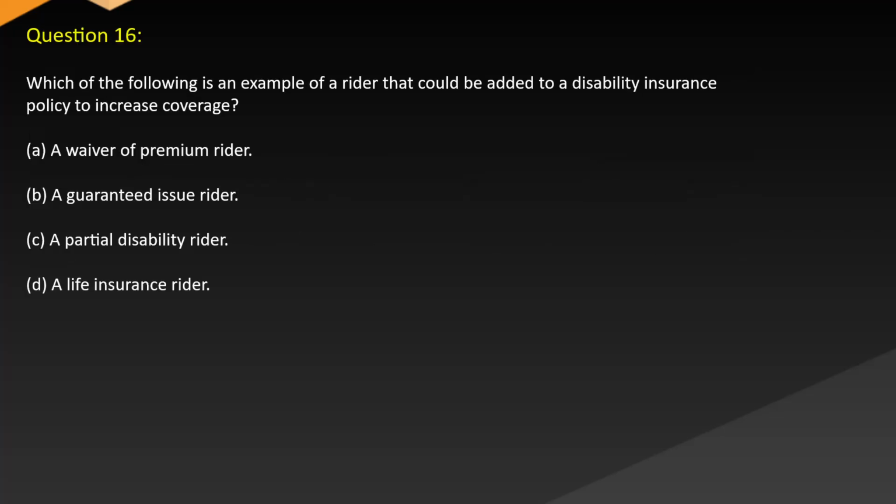Question 16. Which of the following is an example of a rider that could be added to a disability insurance policy to increase coverage? A. A waiver of premium rider. B. A guaranteed issue rider. C. A partial disability rider. D. A life insurance rider.